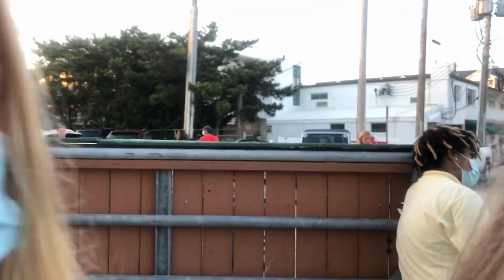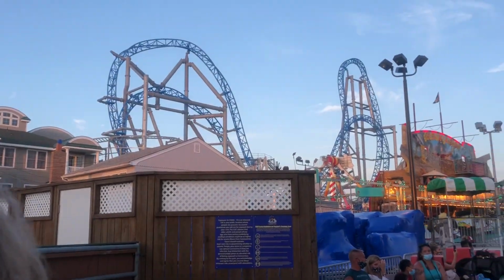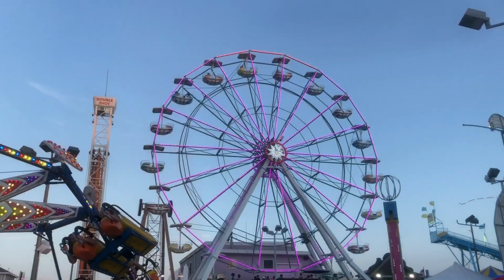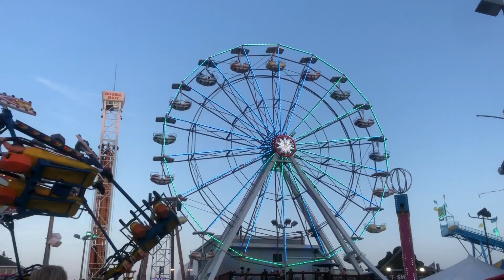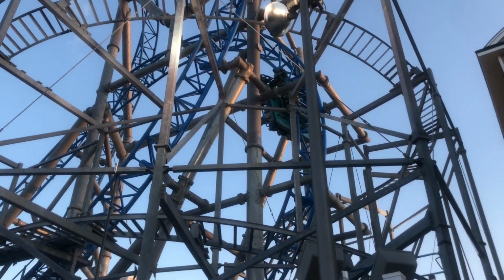The Wacky Worm was the most anticipated credit of the day, so we don't really care about Gale Force. Honestly, I don't even need to ride it. It looks good, but... Okay, actually though, we're so excited. I know, we're so excited.